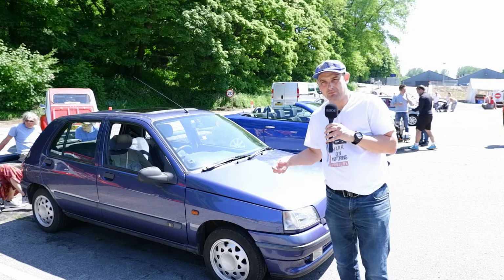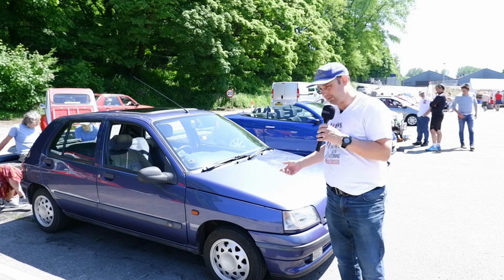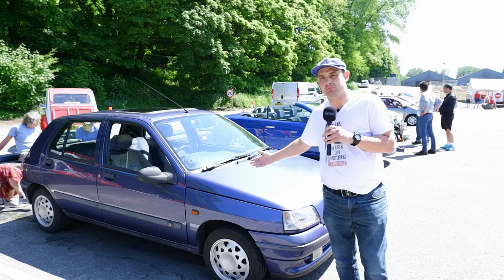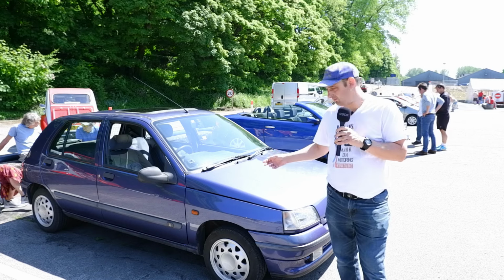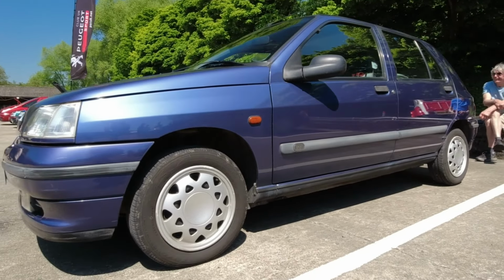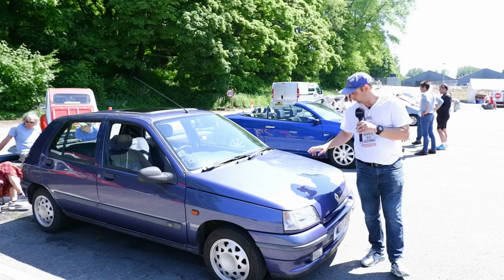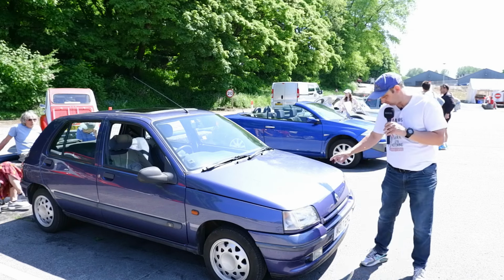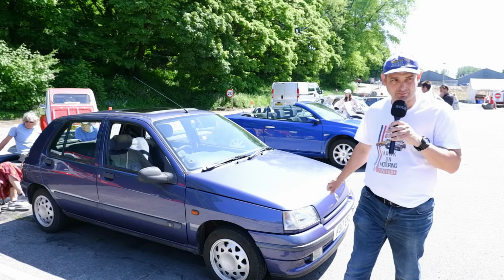As with many Mark 1 Clios that are not the hot ones these days, a lot of the ones that survive do seem to be automatics. I have actually been told this particular one was a Motability car back in the day, and I think many of these probably were bought by elderly drivers who just hung on to them and cherished them. It's really nice to see this one out. I'm not 100% on this colour, but I believe it could be lavender. I know lavender certainly was on some other Renaults in the later 1990s. This looks very similar. It's sort of a lilac-y purple colour, but yeah, it looks really, really nice on this car.